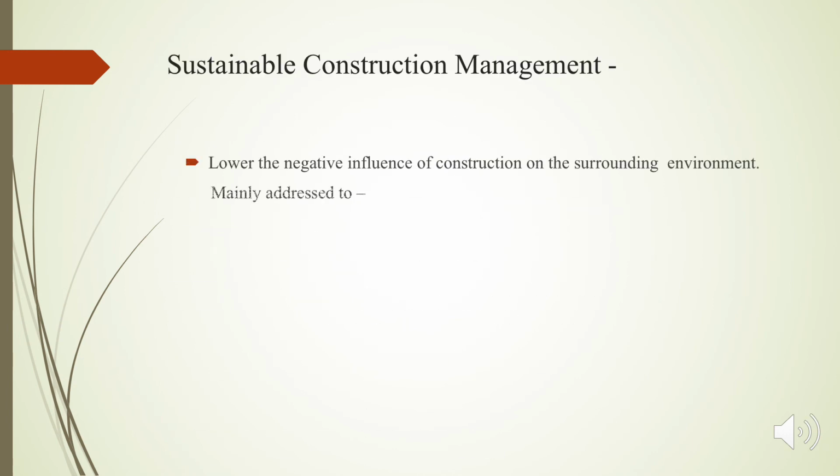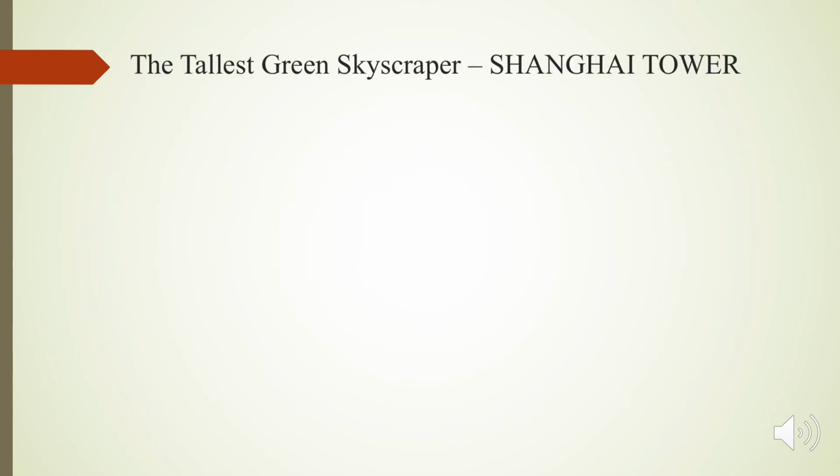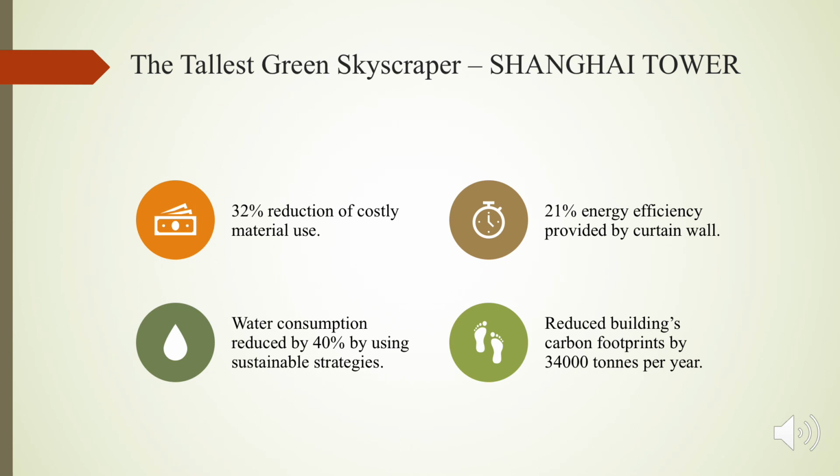In order to preserve natural resources and lower the negative influences of construction on the surrounding environment, Sustainable Construction Management was implemented at Shanghai Tower. The construction monitoring and management data shows that the measures to control dust, noise, and light pollution are effective and meet the requirements of the Chinese green building label standard. The Shanghai Tower is not the tallest building, but it is the tallest green skyscraper in the world.